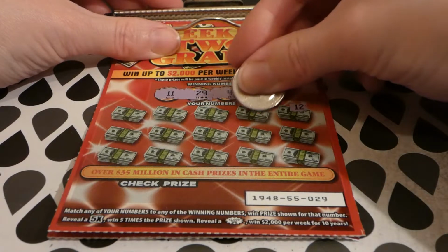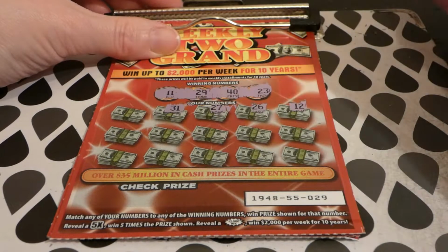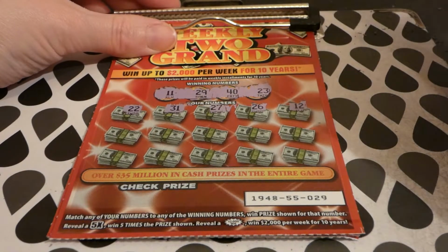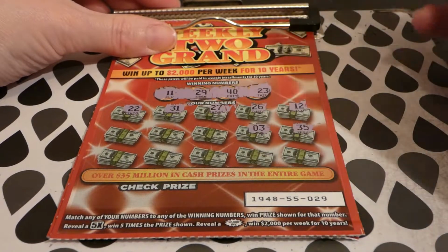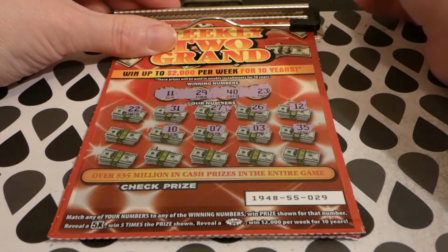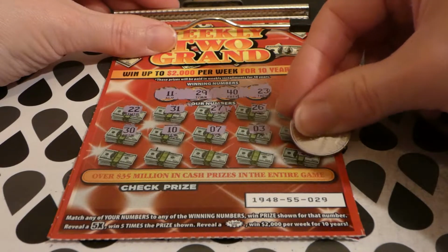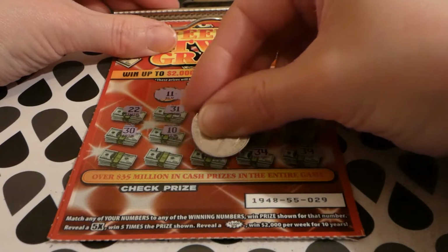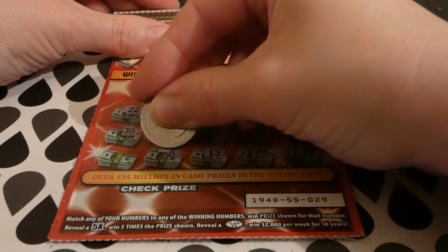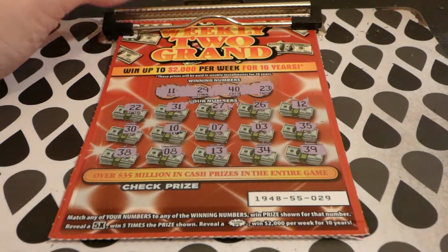There's 12. We have 11. 26. 27, 31, 22, we have 23, 35, 3, 7, 10, we have 11, 30, we have 29, 39, we have a 40, 34, unlucky 13 there. 8 and 38. So nothing on ticket 29.